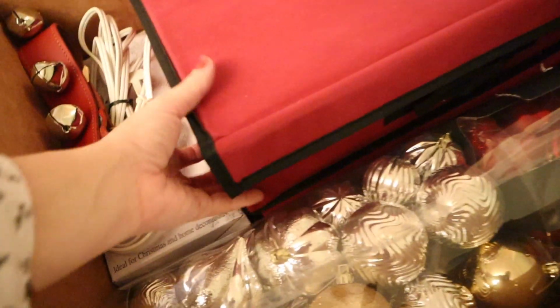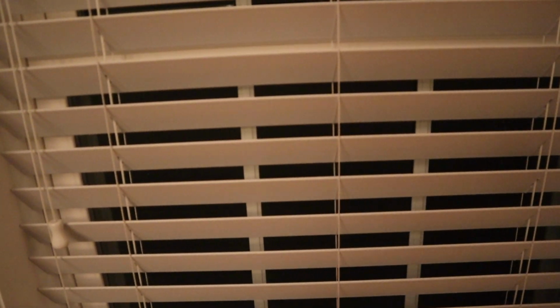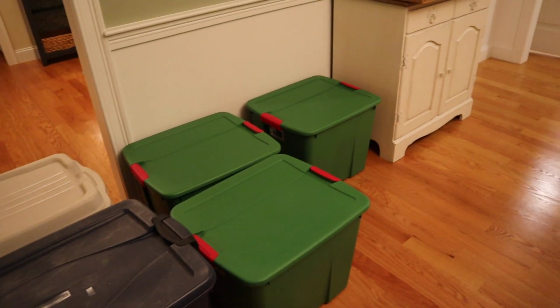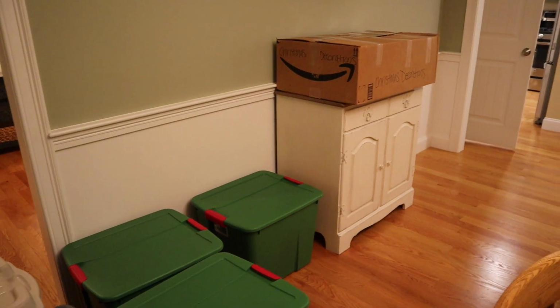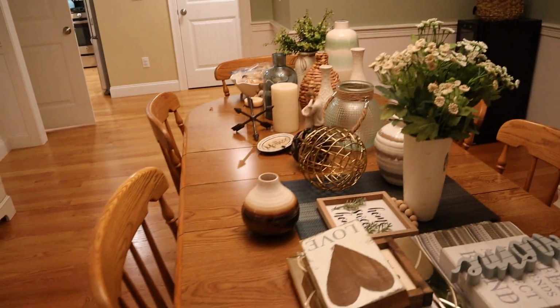We have two boxes of ornaments and then all of the other plastic ones just kind of tetrised around it. As you can see, it is now dark outside. So I'm just gonna end it here. We have successfully packed up all of our Christmas stuff and tomorrow we'll just be cleaning and redecorating with these items.